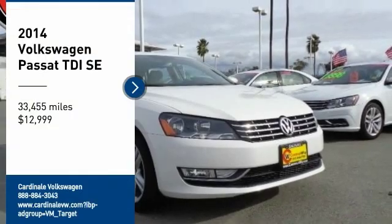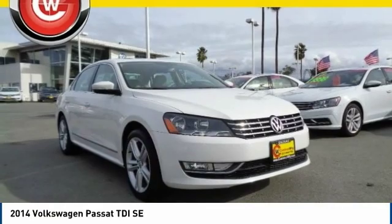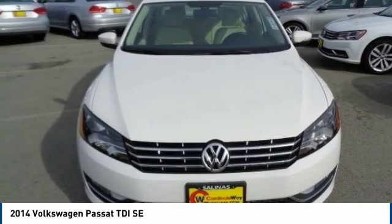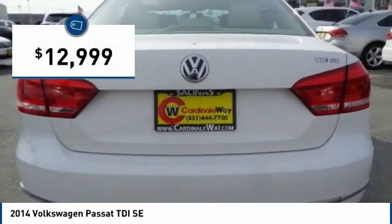Stop by and take a look at the 2014 Passat. The Volkswagen Passat is roomy and powerful. It is a supple and controlled ride with a quiet and comfortable ride. Volkswagen brings it all together and is priced below $15,000.